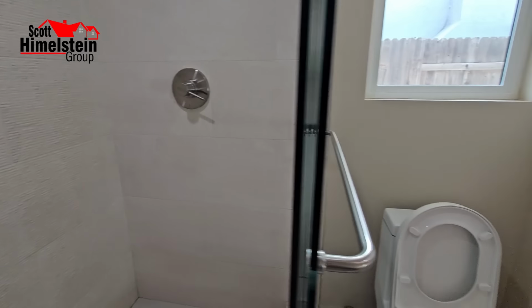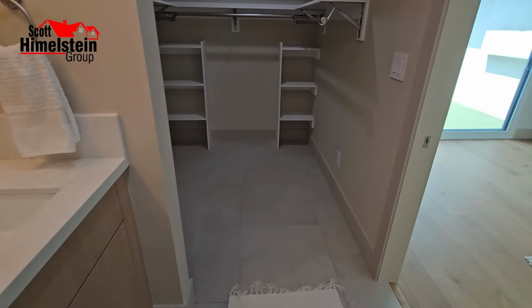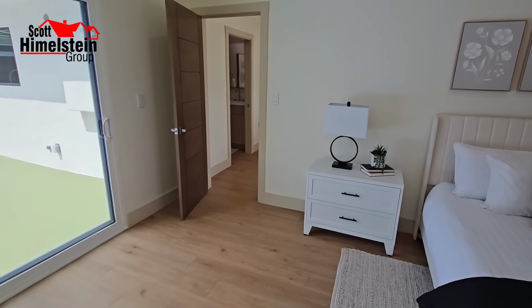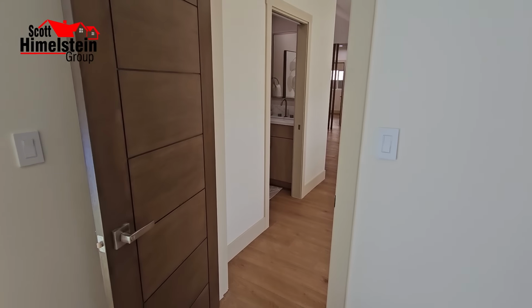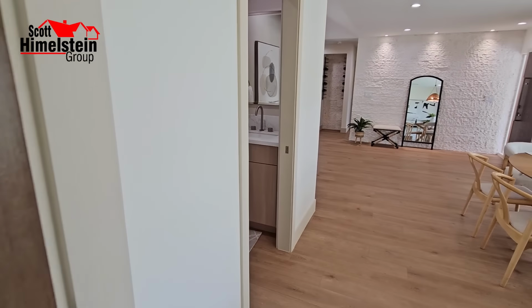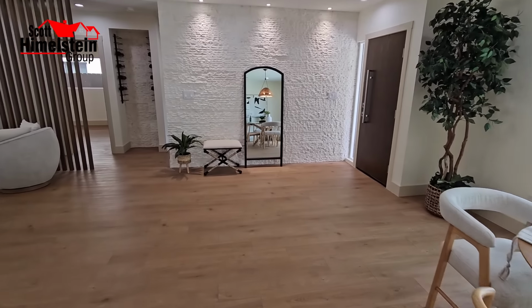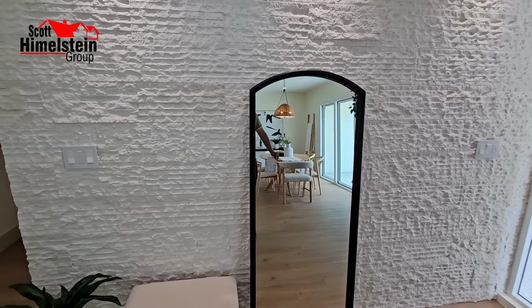All right, so that is the bathroom right here for this guest suite. So this guest suite is located on the other side of the house from the other bedrooms. We're going to show you the remaining 3 bedrooms a little later in this video. Now I want to show you this wall right in front of us because this is what I was talking to you about before in that bathroom.